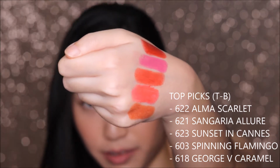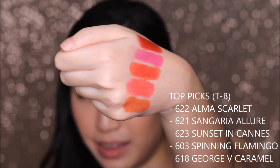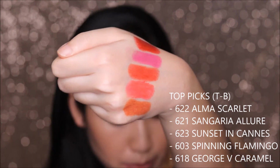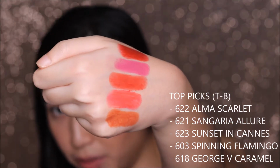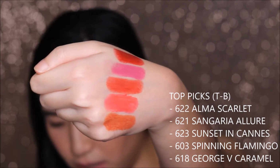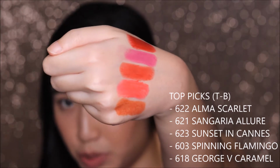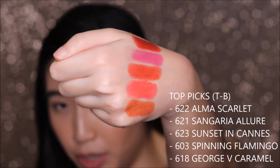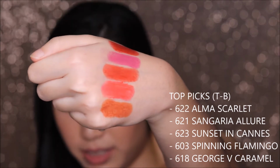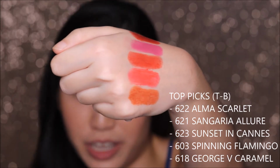I like those summery colors, those with a little more pop of color in this line, because it's a little more moisturizing and it always reminds me of summer. The third swatch is a mauvey shade called 623 Sunset in Canes, and all these shades that I'm showing you now are the newer shades in the Color Riche line. Below that is 603 Spinning Flamingo, and it's a very vibrant coral shade, as I mentioned.